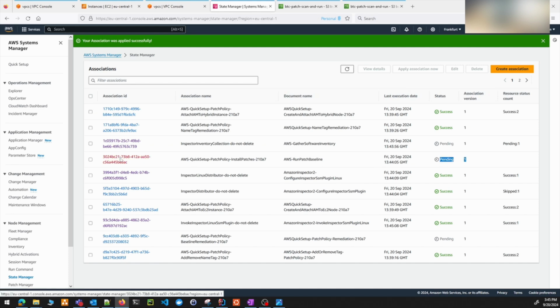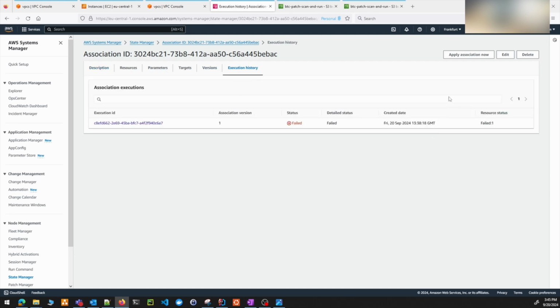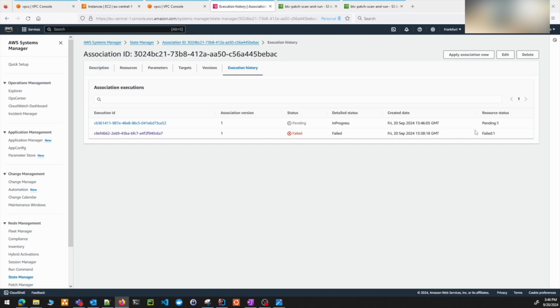So you see it is now pending. And if I go inside this association ID, and again the execution history, let me just refresh this one again. It's still pending. I will wait for a couple of minutes here for this association to complete. It's still pending actually. Right now you see it is pending. The detailed status is in progress. The status is pending. Let's see when it is getting completed.